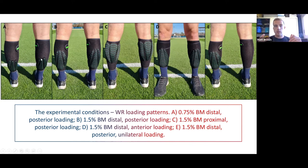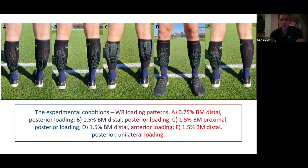Right. And this is loaded at the back of the calf. So for those listening, just remember, you can put that load anywhere. And also loading on the posterior of the leg or the anterior of the leg changes the muscle and the muscle action a lot. And players and coaches figure that out very quickly.